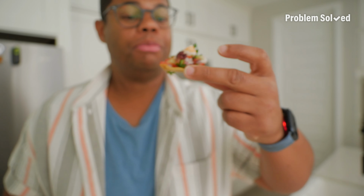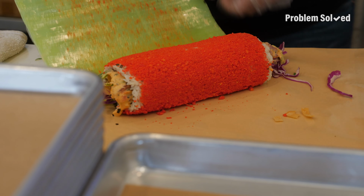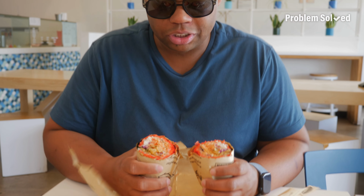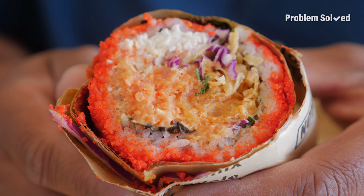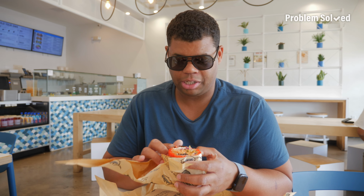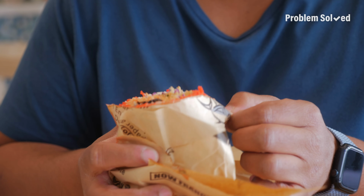Camera eats first, then it's my turn. Mega sushi roll with the Cheeto dust. So extreme. Look at this thing. That's incredible. I've always loved poke bars because it's the variety of toppings and ingredients. So good. And I'm such a sushi fan, especially during the summer. Sushi just hits the spot in hot weather.